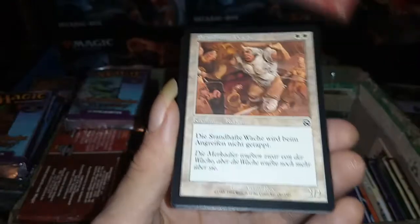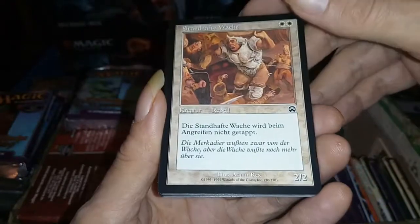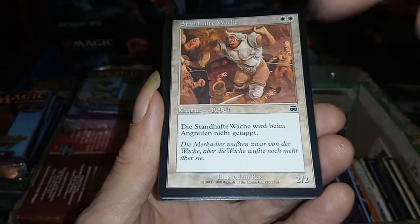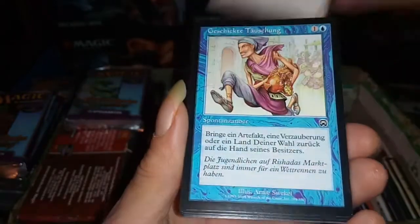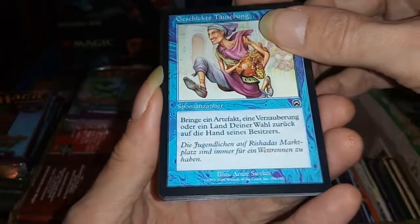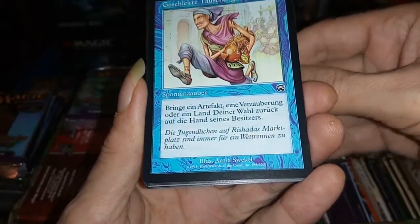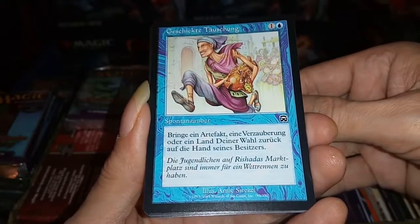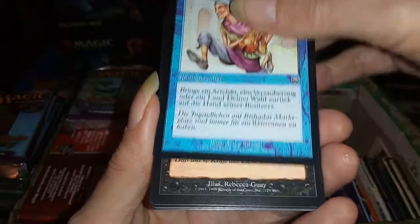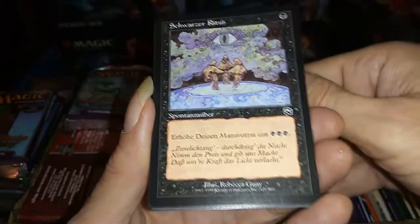Beautiful card. Love playing with this one. Love Rebels. Sweet, Ship of Fools. The Grateful Dead.